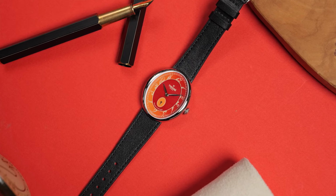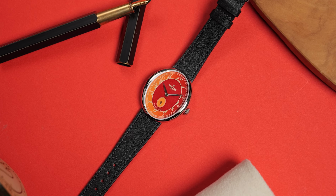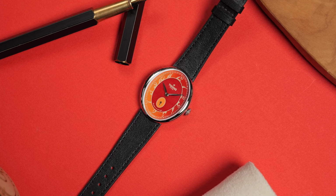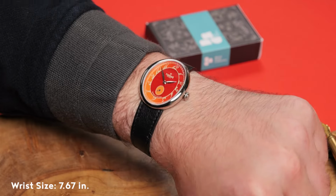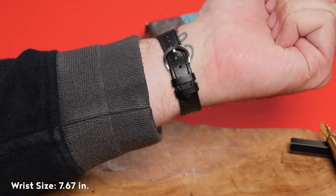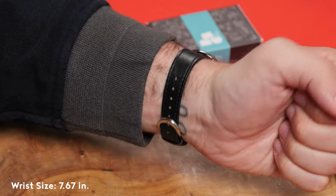I think the case is really the secret weapon of the watch. Most people will probably be drawn immediately to the dial. The dials are very colorful. They call this one the Negroni, a red tone. Obviously, the Negroni is an important cocktail in the watch community. Everyone loves the Negroni. Don't ever forget it.